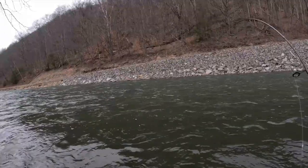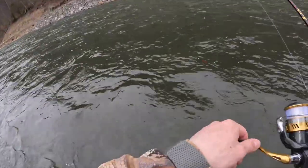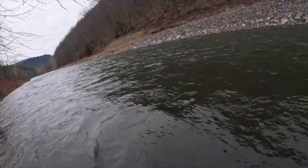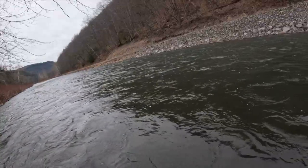Oh, I think we're on, guys. Let's go. Is this a wild brown? I think just a rainbow. Scissors fell in the water. Yeah, just a tiny little rainbow, I believe.